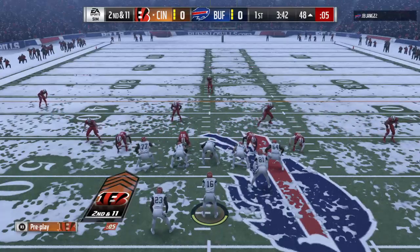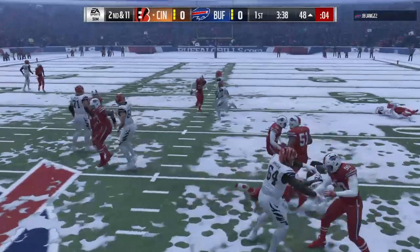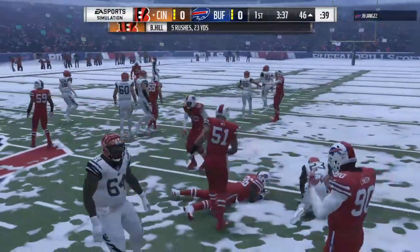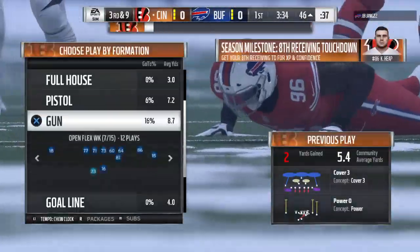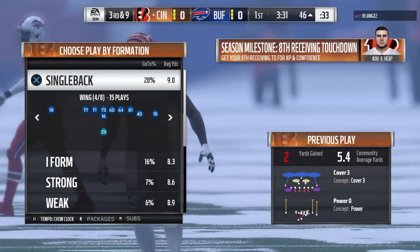And some changes here as the D-line separates some. On 2nd down now. Hill. And he'll get this down only to about the 46. Give him 2 on that run, and they're still left looking at a 3rd and about 9 to go.